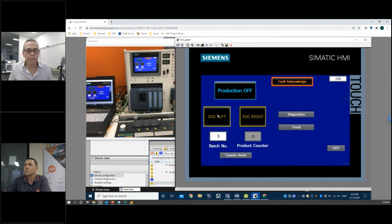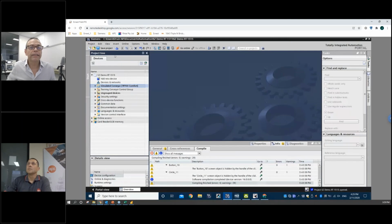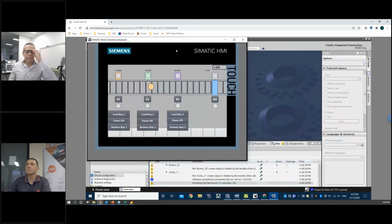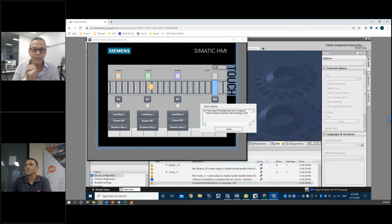Now let's boot up the digital twin and close that circle, shall we? On your project tree in TIA Portal, you'll find the simulated conveyor. All you need to do is begin the simulation. And that simulation tells you that it's online by that heartbeat on the left. That number goes around. That means that you have a real connection between the PLC and that HMI.